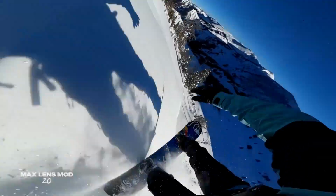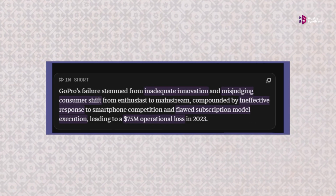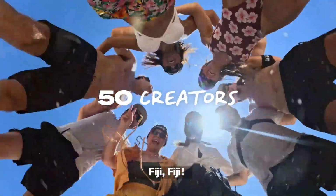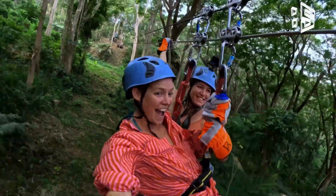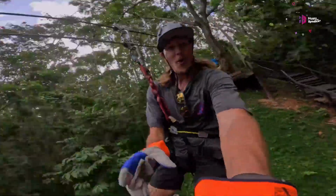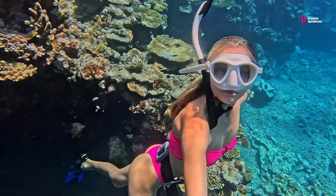GoPro's trajectory has been worrying, with a $75 million operational loss last year highlighting the company's struggles. The Hero 13 represents a critical juncture for GoPro to reclaim its market position and innovate beyond its competitors. The brand's failure to bring adequate innovations and upgrades along with the failure to adapt to changes in the growing market has left it vulnerable.